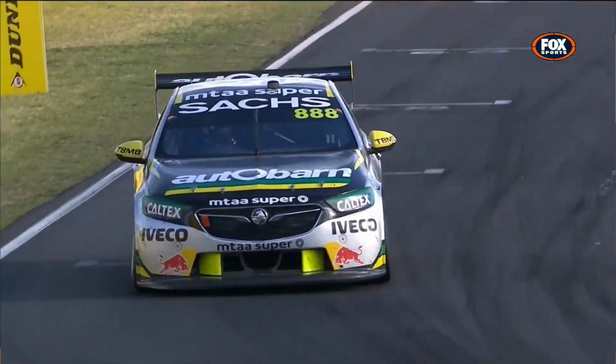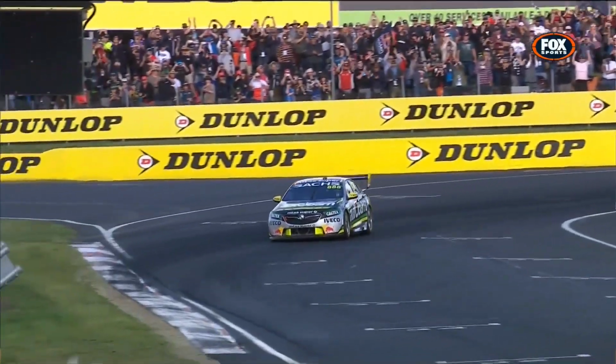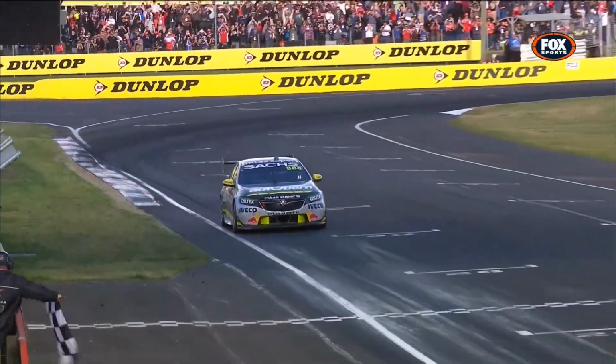One corner to go, is about to become a seven-time winner at Mount Panorama.